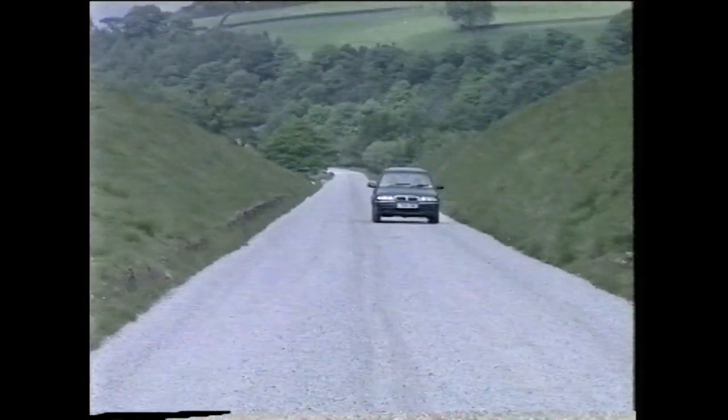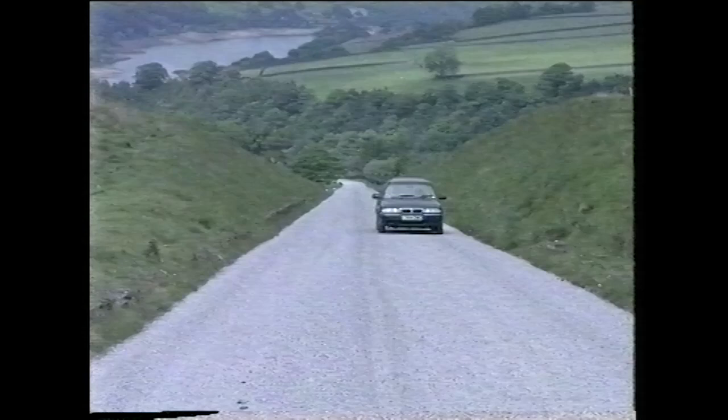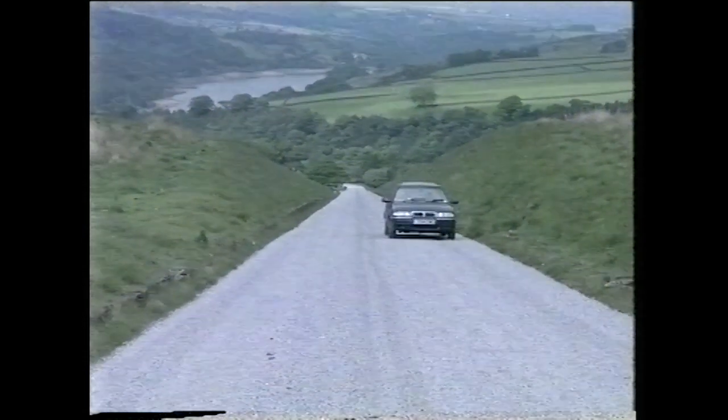From the top of the incline, which raised the line 457 feet in around a quarter of a mile, the view is superb.